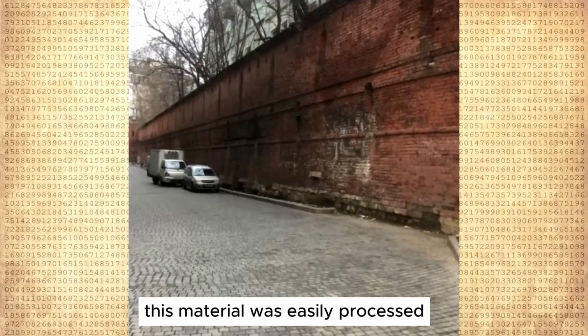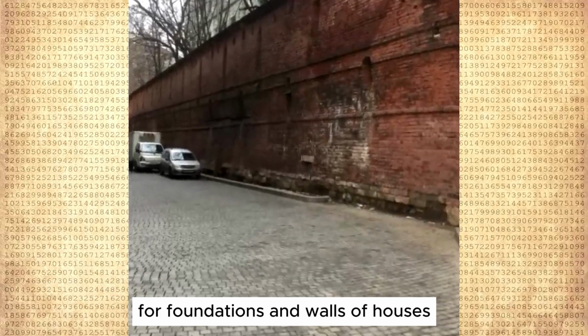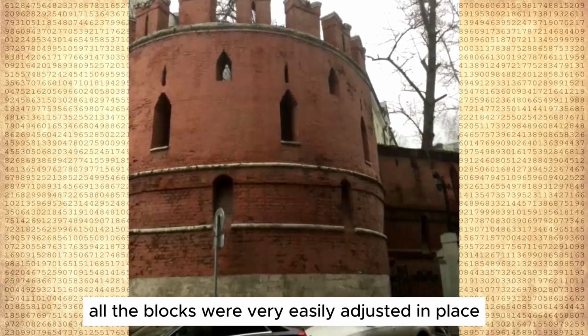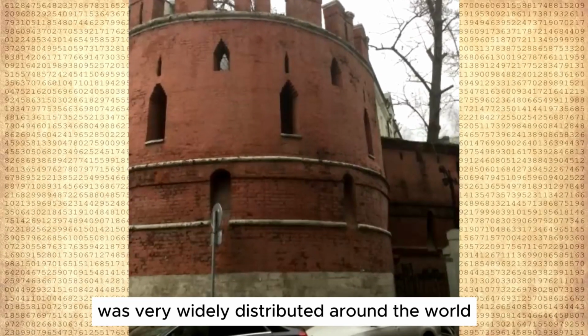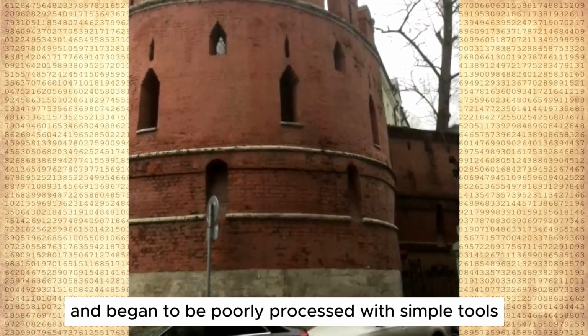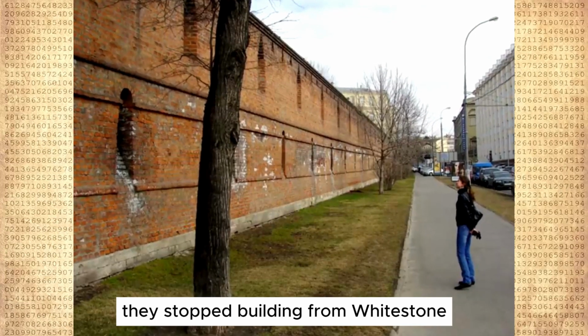This material was easily processed. Huge blocks were cut out of it for foundations and walls of houses. Since the material was soft enough, all the blocks were very easily adjusted in place with high accuracy. And this material was very widely distributed around the world. Then these chalk mountains and strata gained strength and began to be poorly processed with simple tools, and therefore they stopped building from white stone.